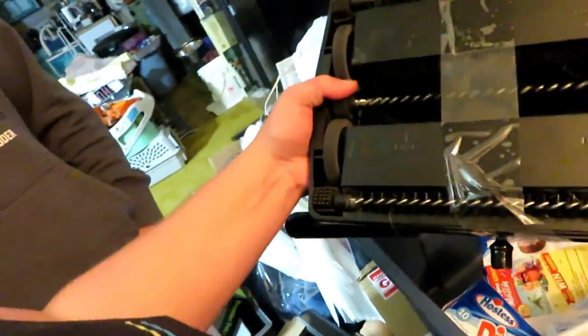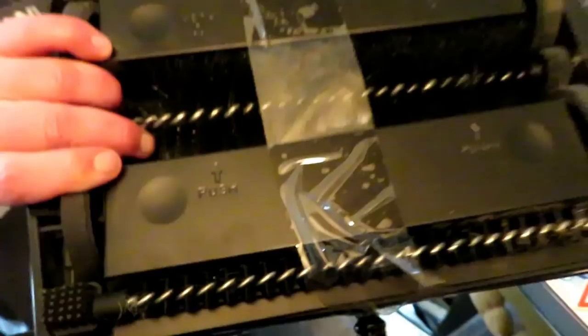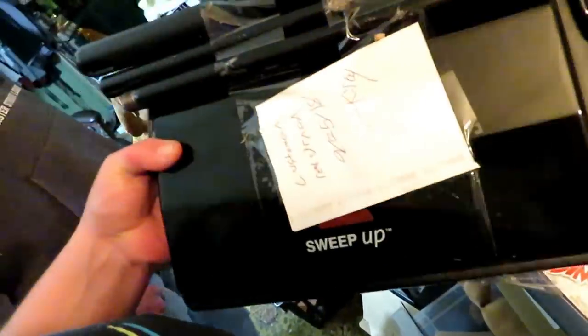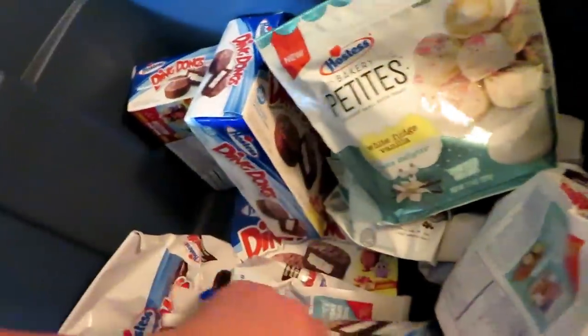And then there was this cute little push vacuum that my mom already claimed for her little living room. So there's that. But again, nothing wrong with it. Looks brand new. Maybe they didn't have a box for it. That's all I can think of. So, all right, let's move right along. Trying to get through this as quickly as possible.